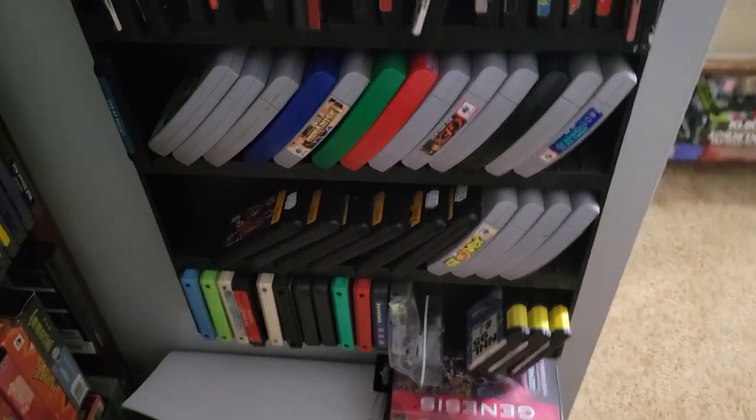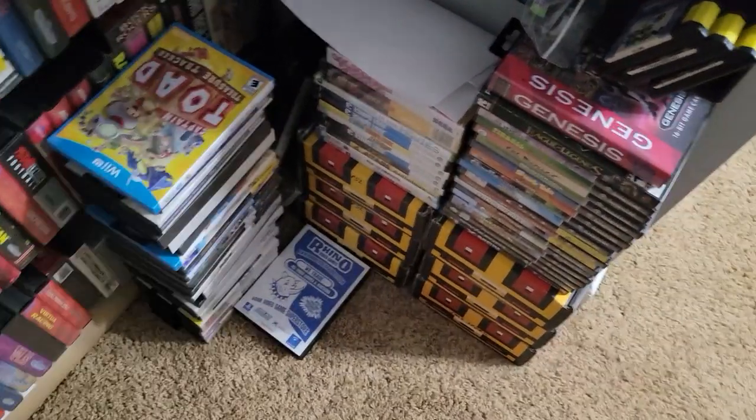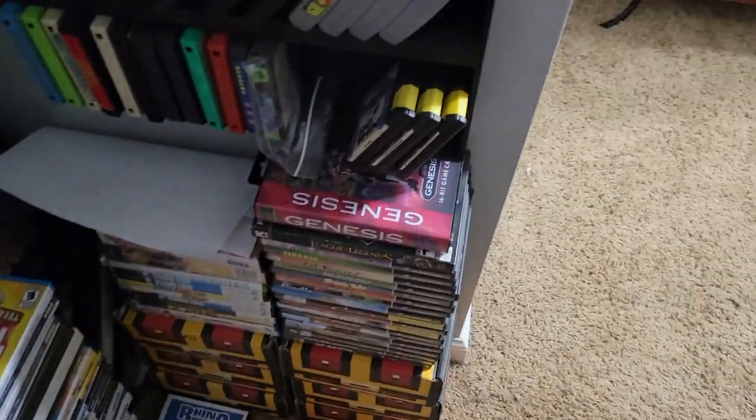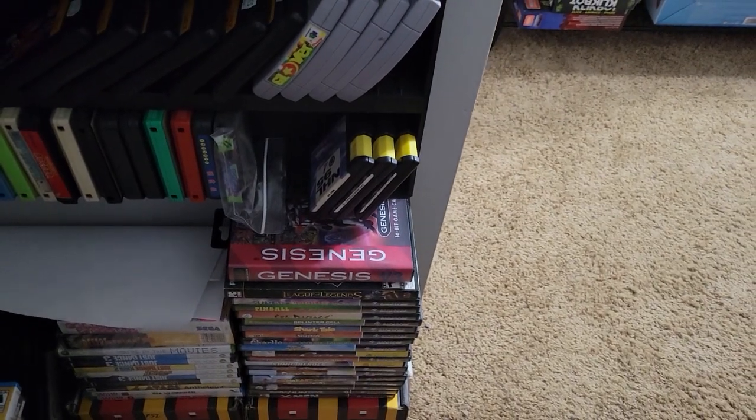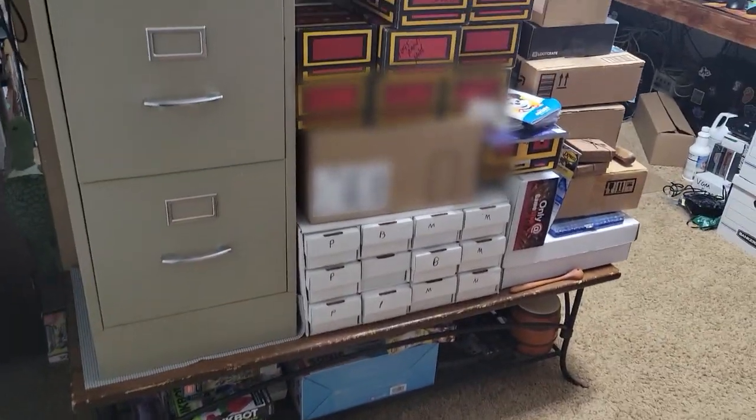Loose. I think I'm getting rid of most of my N64 stuff. And then just more games. Some of it to go, some of it to sort. Some of it, like a lot of these GameCube games, play them and then go ahead and get rid of them. See, there's stuff stacked underneath that.